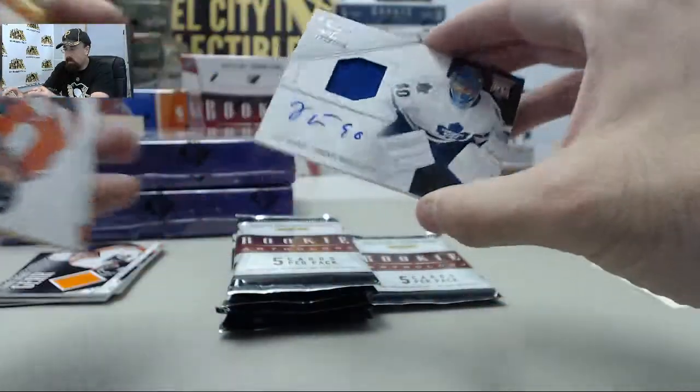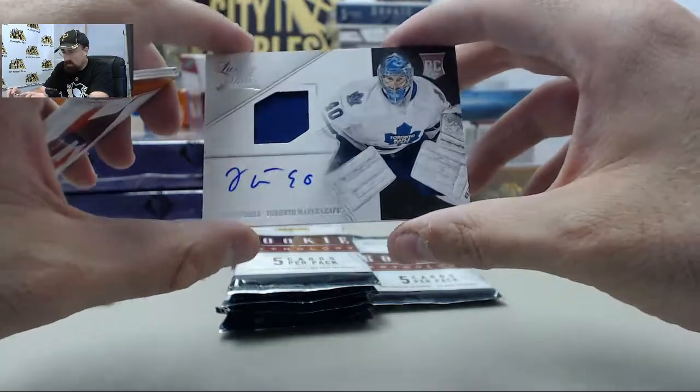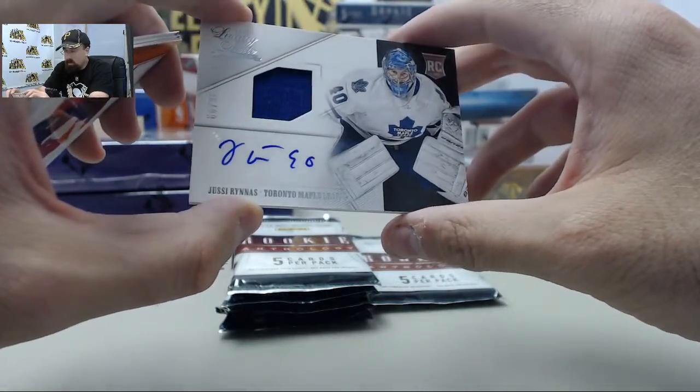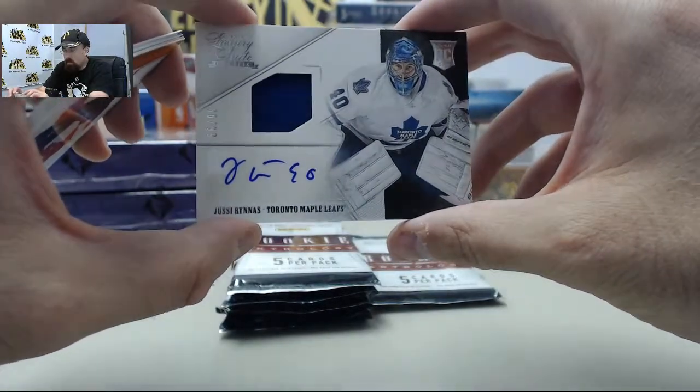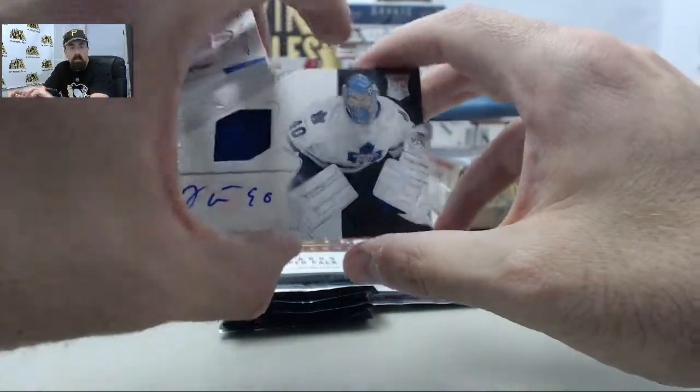And we've got the Luxury Suite autograph card here. It's going to be the jersey card. Jussi Rynnas from the Toronto Maple Leafs, 36 of 99 on that rookie.